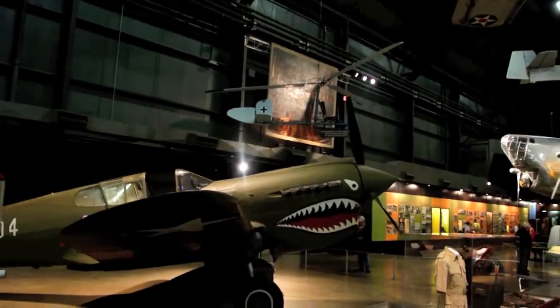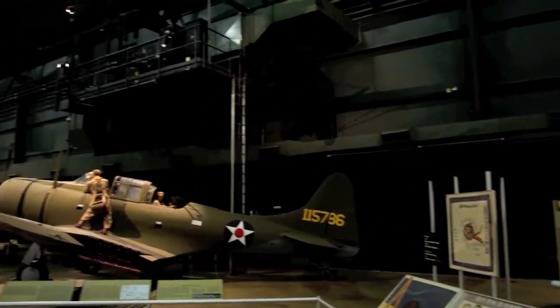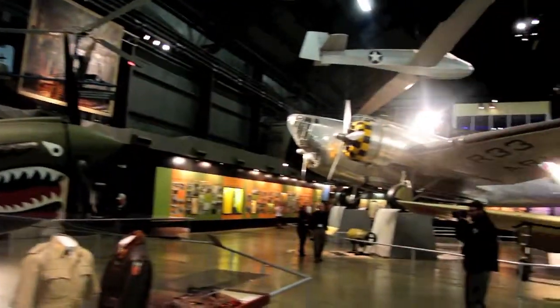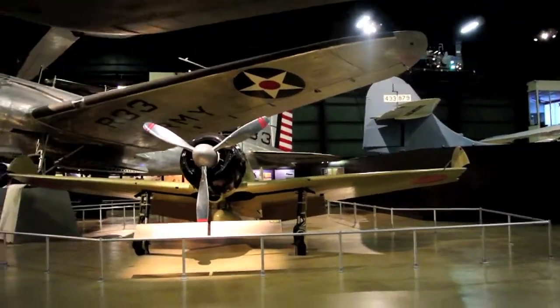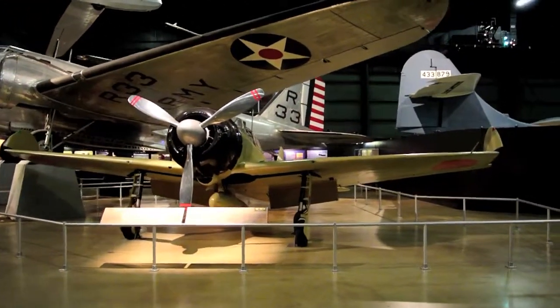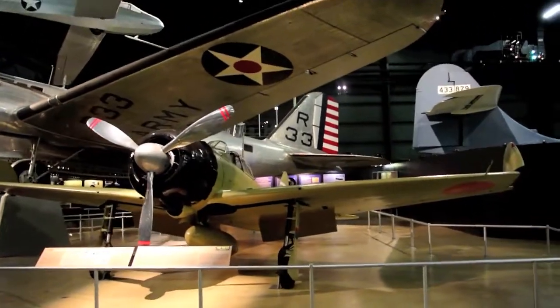So this museum basically contains, even though they may be different examples, all of the major aircraft in the Second World War, except for maybe not all the naval aircraft. And in fact, here's a Zero here.